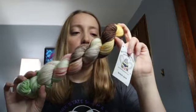And then since my boyfriend came with me, I had him pick out yarn that he wanted. So this is the Iron Throne House of the Dragon inspired. I do not watch it, but he loves dark colors. It's one of his favorite shows. So he picked it out and he asked for a pair of socks. So this is what I will be making for him.